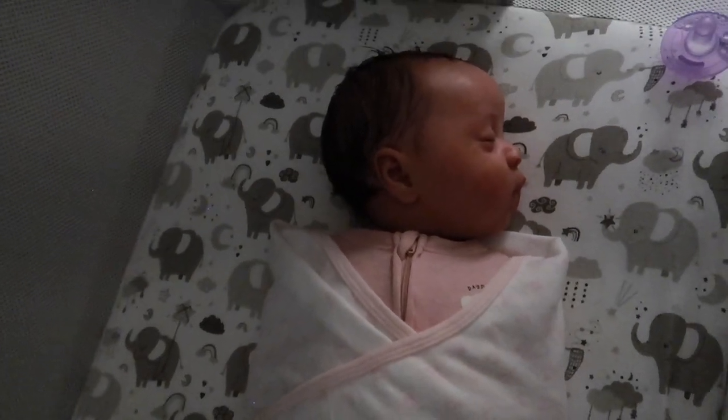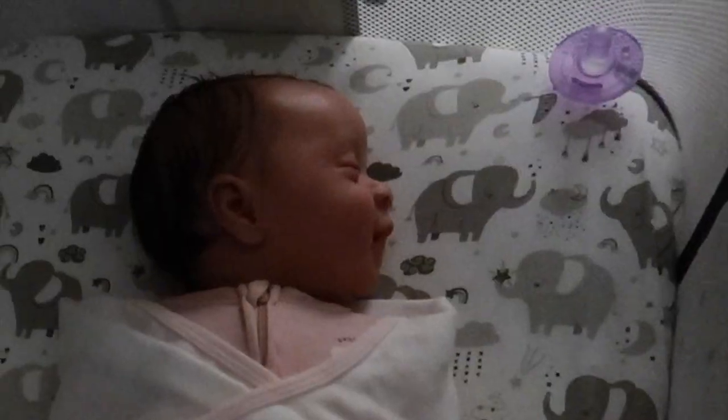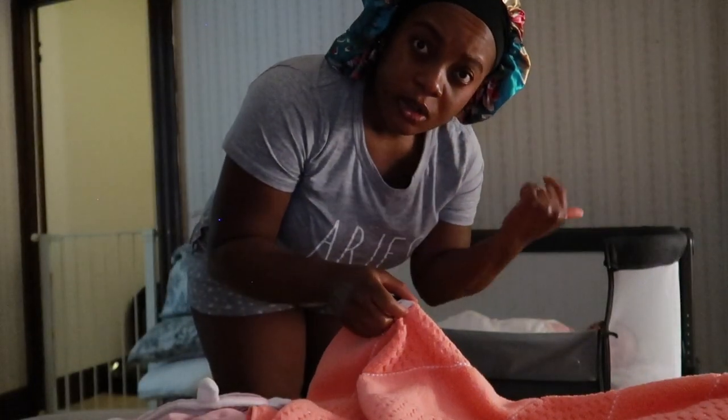I feed her every 2 hours, so it's almost time for me to feed her. But look at that, you wrap your baby like that, okay? So they can sleep. She's smiling. They can sleep very good. All right, guys. So yeah, I'm gonna get her in a feed.